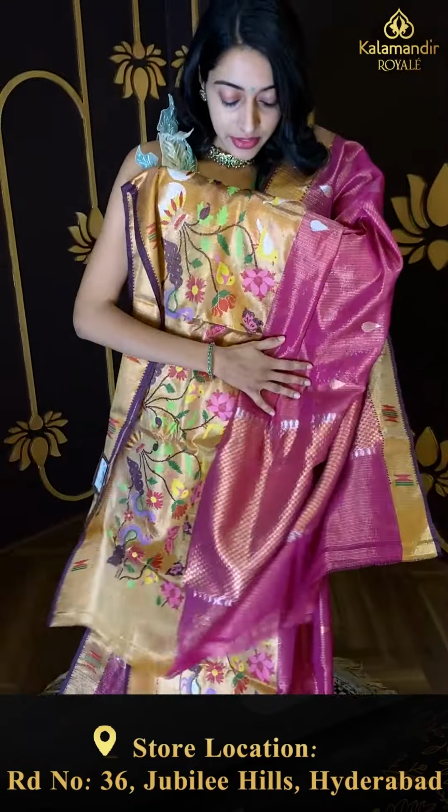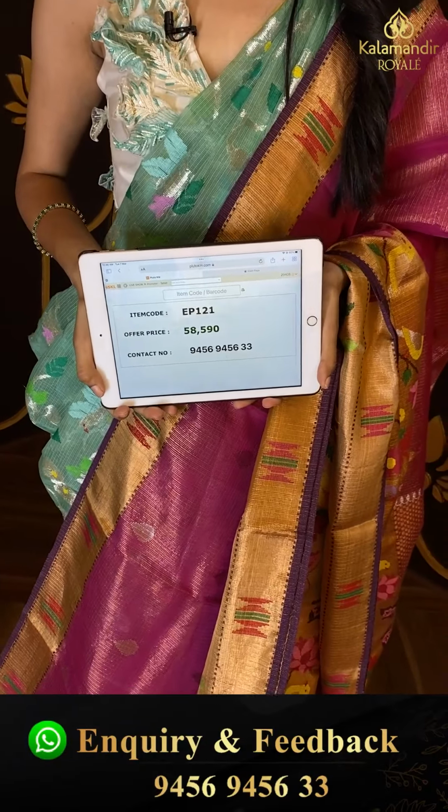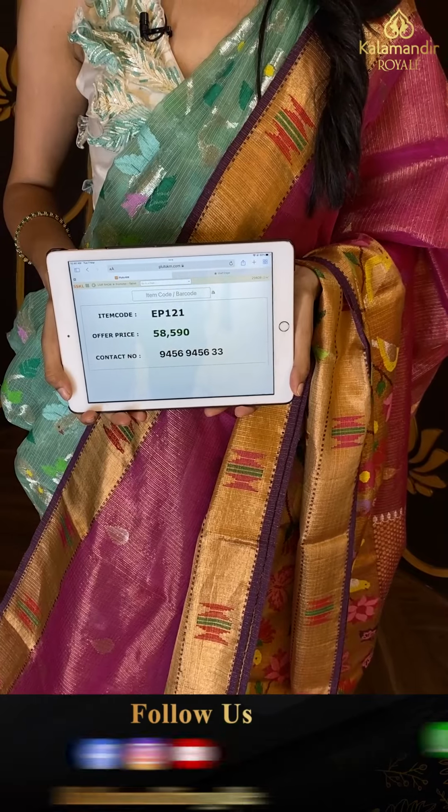Moving on to the blouse, this is the one in the contrasting color. I'll just give you the pricing details of this very gorgeous saree. Item code is EP121 and it is a special offer price of 58,590 rupees.